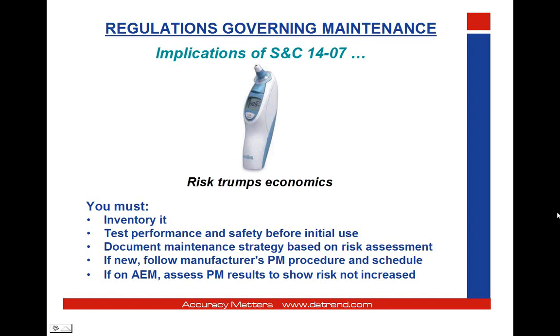The effect of S&C 1407 is that for some hospitals, the size of their inventory is going to increase. The asset value doesn't matter, nor the practicality of assigning resources to maintain relatively low-cost devices if there's a risk of misdiagnosis causing harm. Some have suggested good ideas for dealing with these kinds of devices. For example, you can group lots under a single control number in the inventory. Regardless, these kinds of devices must have a maintenance strategy, and so they will consume some part of the labor resource in the CE department.